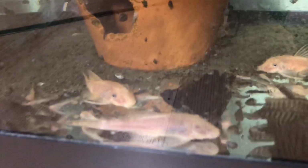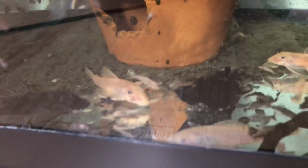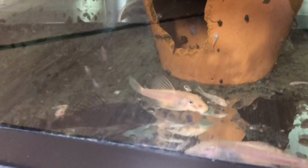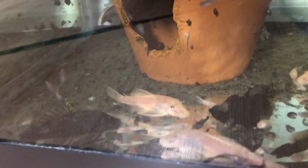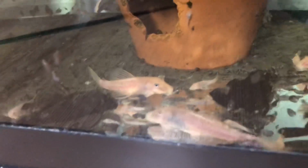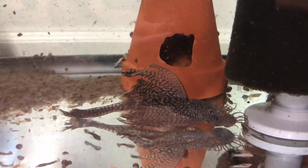The lemon blue eyes, I keep saying that backwards, but lemon blue eye plecos and the super reds, they tend to stay a little bit smaller than my long fins and my albinos and my blacks. So probably more of a genetic mutation or whatever, because you're inbreeding. If they're smaller fish, they're probably gonna stay smaller over time and they're kind of keep breeding the same ones together. I love seeing those guys swim around with their fins.